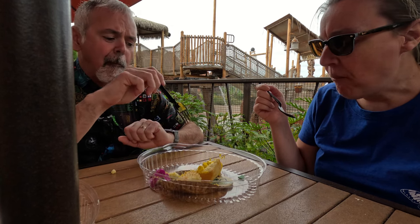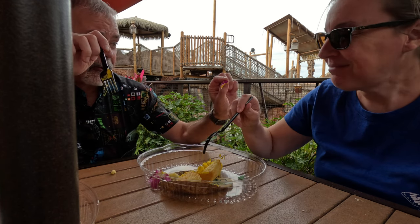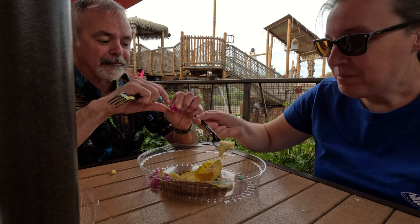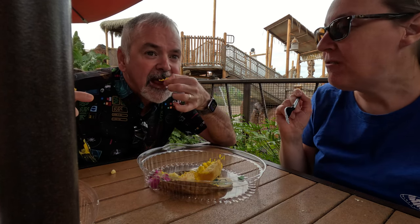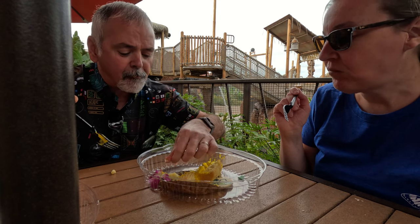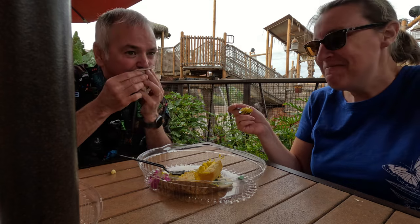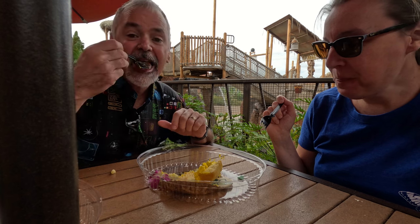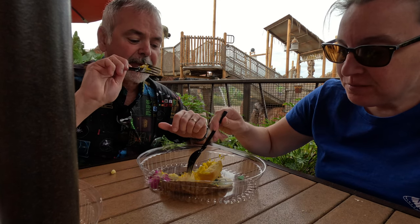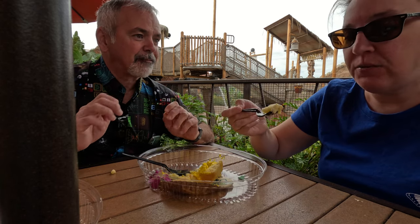That's a good popcorn. Are you going to try a flower? No. All yours. Is it edible? It's edible. It actually has no taste. Very good. All right, thumbs up for the 50th cupcake. There is a little filling.